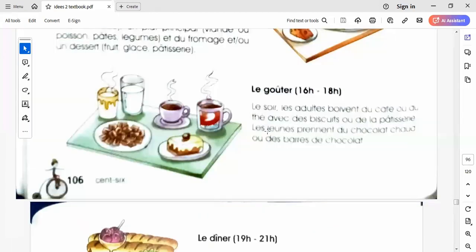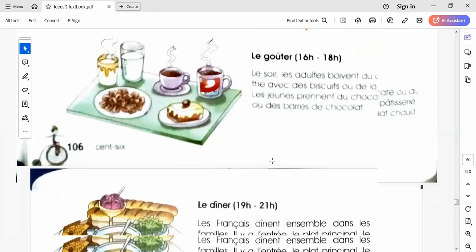Next is le goûter. Goûter is evening snacks. Le soir, les adultes boivent du café ou du thé avec des biscuits ou de la pâtisserie. It is a little blurred. In the evening, the adults drink some coffee or some tea with some biscuits or some pastries. Les jeunes prennent du chocolat chaud. The young people or the children take some hot chocolate ou des barres de chocolat, or a tablet of chocolate.